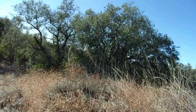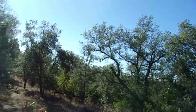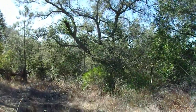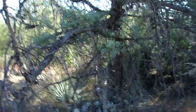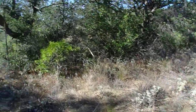Looks like Arizona Cypress. Too light colored to be Tecate cypress. Oh, I even see an incense cedar. What the heck? There's even a young incense cedar over here. Yeah, there's a little mini grove of, definitely Arizona cypress. I could tell by the shreddy bark. Definitely Arizona cypress. Yeah, there's a small incense cedar over here.